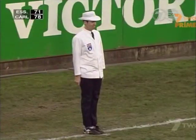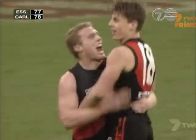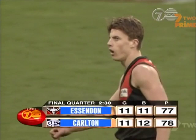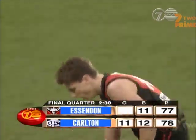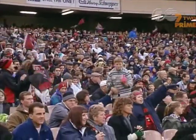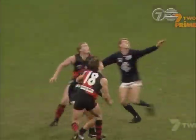He's got it, I think. They're still there. Oh! 1 point again. It's the margin. Can you believe it? No. In a word. What a comeback from the Bombers after seemingly being out of it.